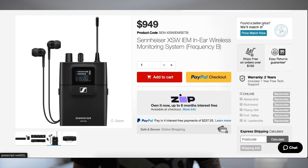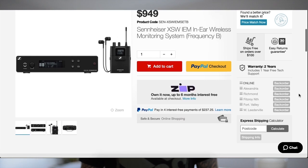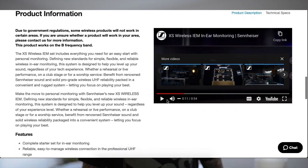Now, if you do have the budget for it, it can actually be quite helpful to have both in-ear monitors and a set of floor monitors as well. That way you can pick and choose which you think you might need for that particular venue.